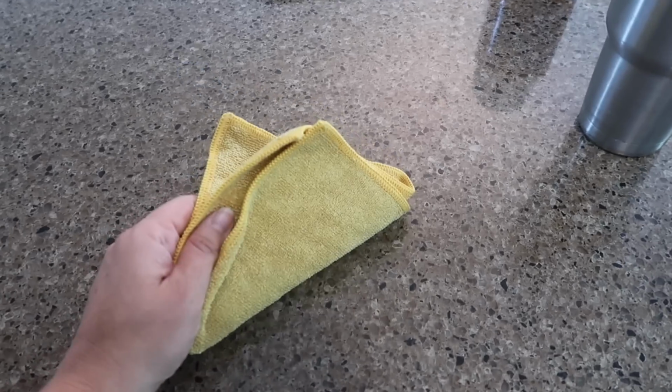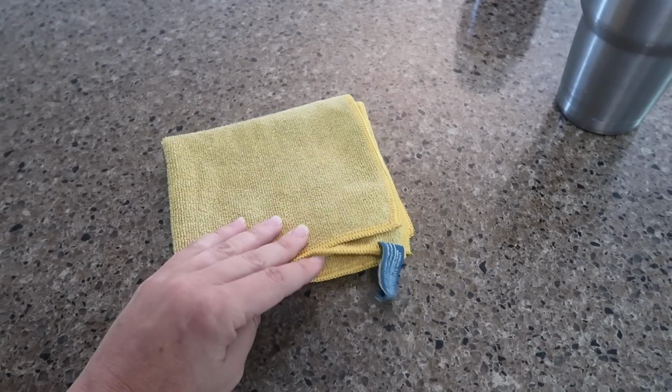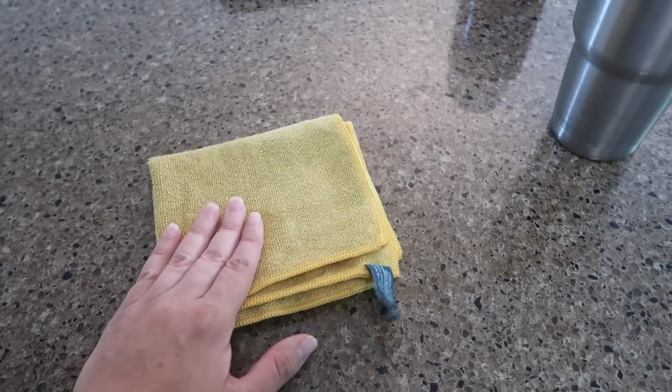I love these. I could not speak highly enough about microfiber cloths, like good ones, and I wish I would have done that a lot sooner.